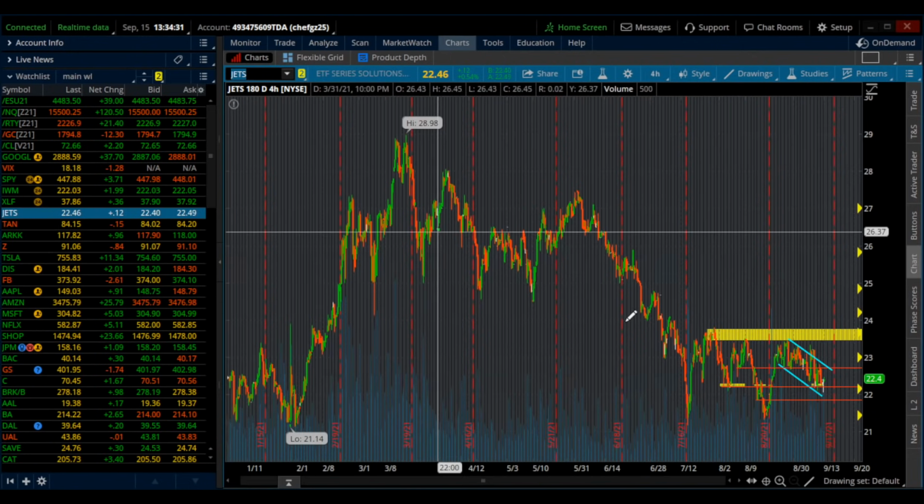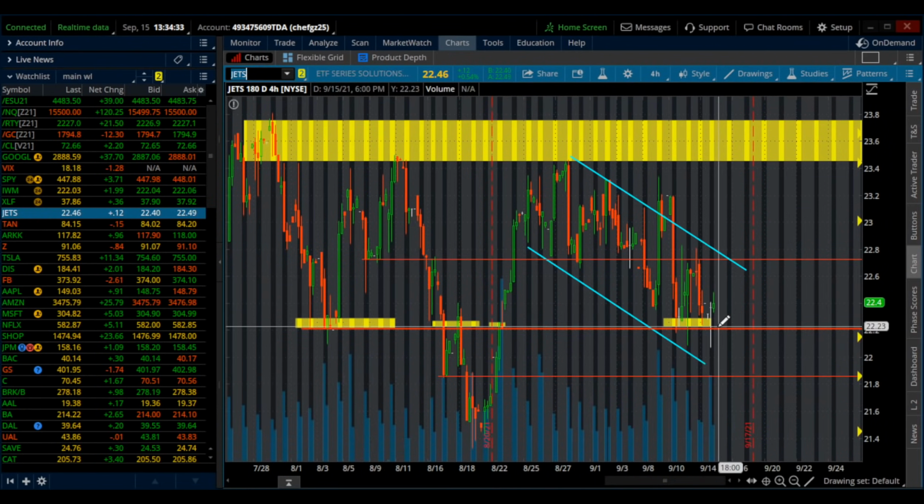Let me just show you another one, JETS. JETS was the other one that I kept telling you guys that the 22.20 level is going to be that support level. So as long as this holds, I'm bullish in airlines, just in general. So I'm going to keep on holding this, right? So the 1K account, definitely awesome play.